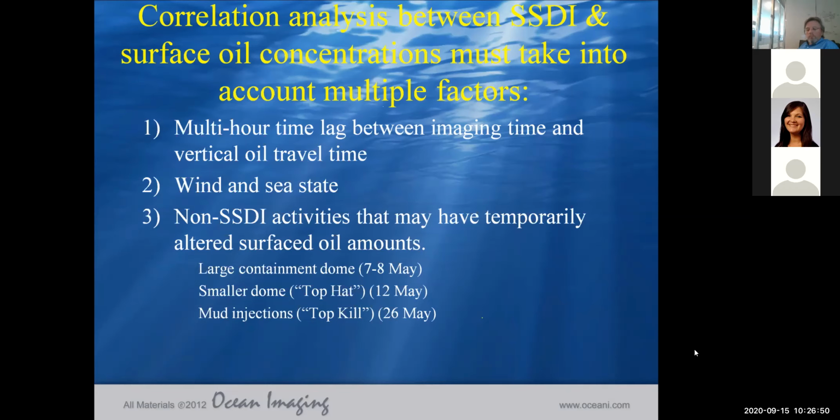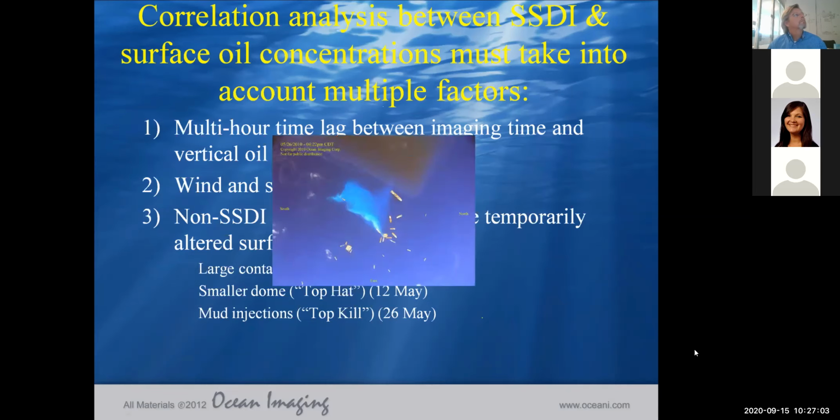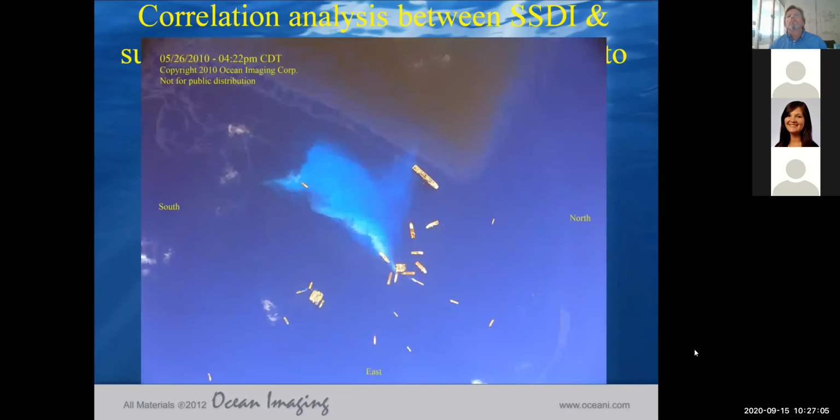The large containment dome, 7th to 8th of May, top hat, which was a smaller dome, mud injections, which were done with a nice name of Top Kill on the 26th of May, which we actually have documented because we were flying that day and there was mud everywhere.